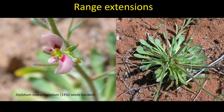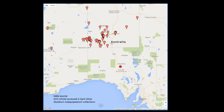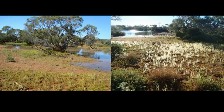Range extensions. So this is Stylidium iniquipedalum. So it was previously only recorded right up near the border, and then they found a population here in Ingomar Station. And often hear Dan and Denzel talk about this, these freshwater lakes on red sand dunes that were fringed with rare Stylidiums, fringed with rare Drosseras, with Cyperus nervulosus and all sorts of rare things there. And they said it was just beautiful. It's fed from the watershed of the breakaways, and it's unusual habitat for South Australia. I haven't been there myself. I'd love to go if it's still like that.